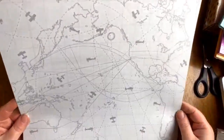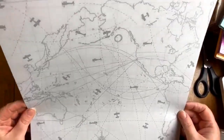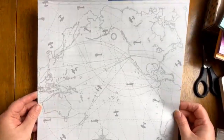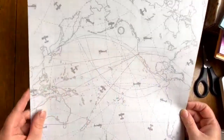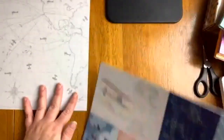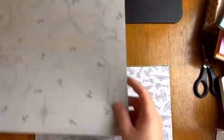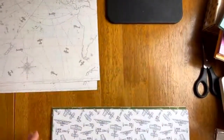So here's the other side. We have some maps going on. This kind of reminds me of Amelia Earhart, you know what I mean? Just looking at this old school type of plane and everything, because she's always in the news, even still today. I don't know if they actually found her. I know they were looking, but I don't know if they ever found her. Okay. So it was one of the great mysteries, right?